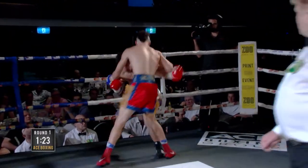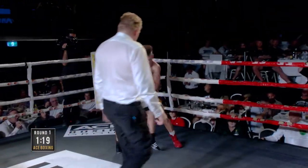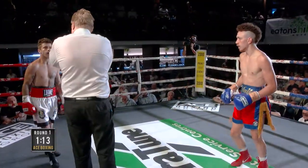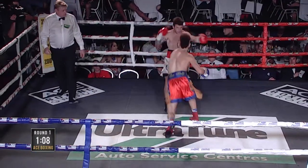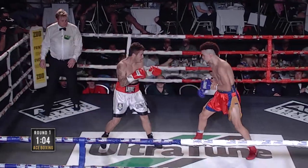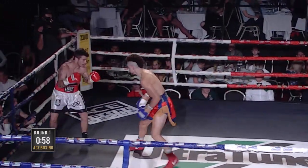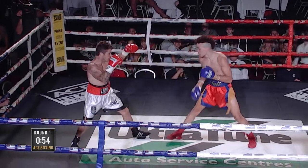A couple good shots there from Luke Martin on the way in. Jalen Tait, the ultra professional, very comfortable out there. The Wolf. Jalen Tait. Yep, the Wolf. Just a push forward there. Absolutely nothing in that shot. Lukey Martin saw that coming. Happy to take a shot like that. A massive reach advantage to Jalen Tait here.